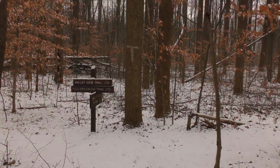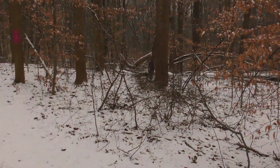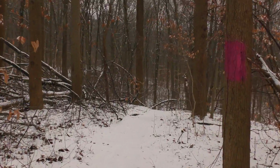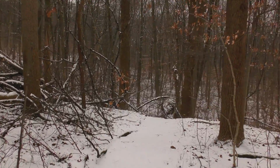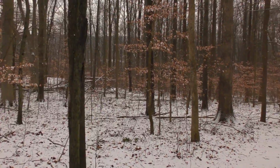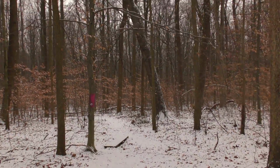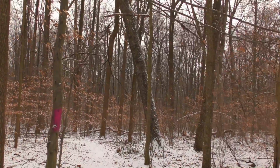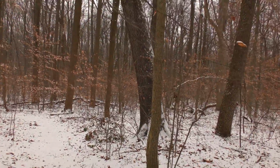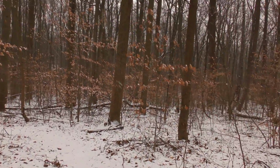So we will hook a left. Continue on Spice Bush Trail. Back to the purple blazes again. And the snow has stopped almost completely now, which is kind of a bummer. Like I said, it should pick up in a bit again. I think we're almost at the end of the Spice Bush Trail.